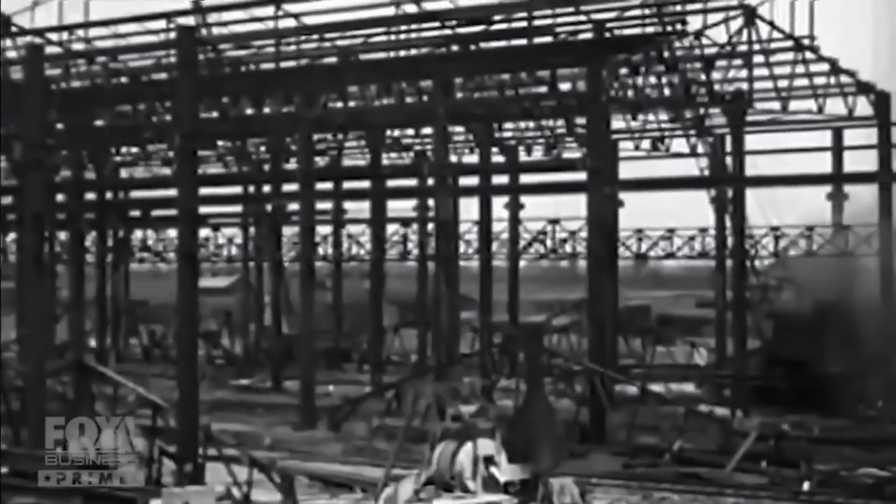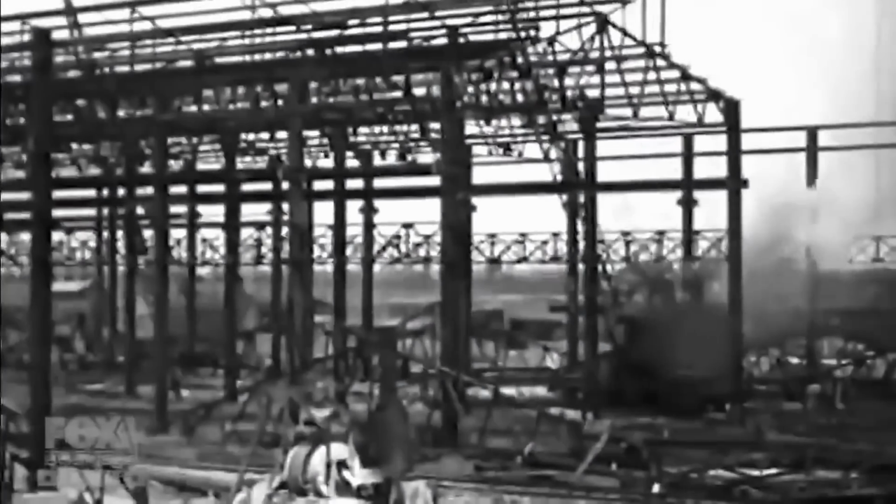Henry Ford then began massive expansion at the Rouge. Building after building after building followed after World War I.